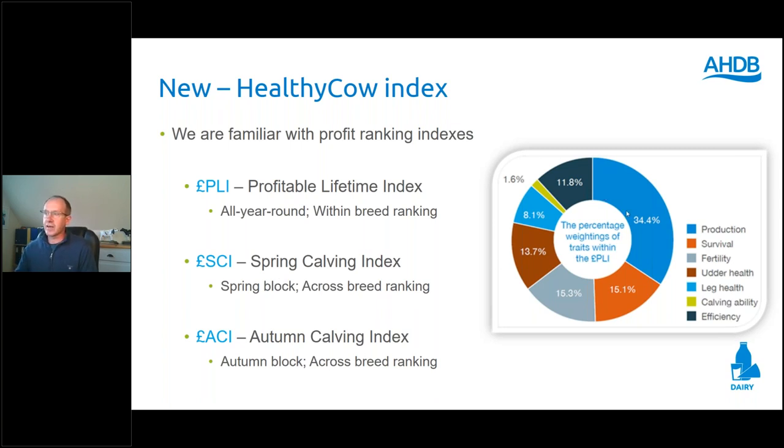And these indexes are made up of a range of traits. So we've got production traits, which in PLI is roughly a third. In SCI and ACI, it's slightly less than that. And then alongside it we've got a lot of traits that we include now because we are interested in reducing costs on farm. A lot of these costs are associated with the health of the animal, the fertility and the longevity of the animal, which we class as a healthy animal. Then finally, we've also got efficiency measurements. So maintenance is in there because we're not interested in just breeding bigger and bigger animals that are less efficient in the system.